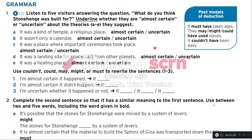Now, let's check the answer. The first visitor said it was a kind of temple, a religious place. Would you say that this person was almost certain or uncertain? Almost certain. Very good. Then letter B. It wasn't only a calendar. Also almost certain. Then it was a place where important ceremonies took place. This person was uncertain. Then it was a landing site for spacecraft from other planets. Uncertain. And then finally, it was a healing place. This person was uncertain. All right.